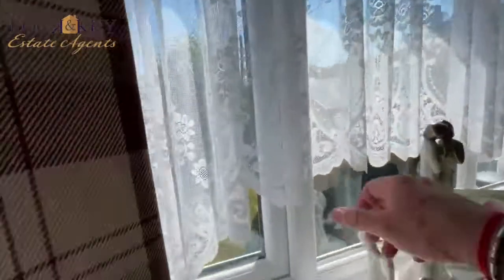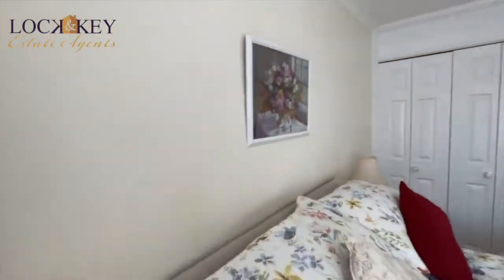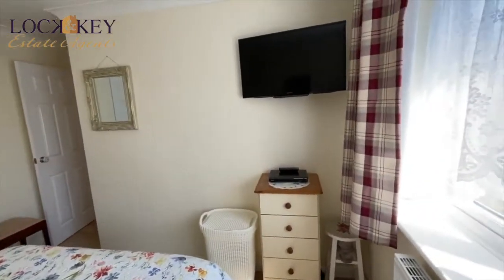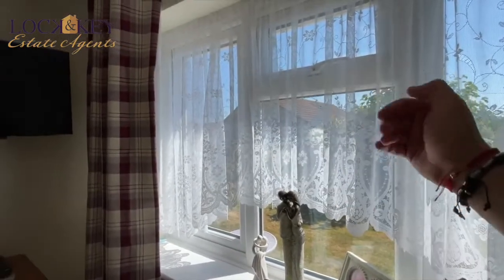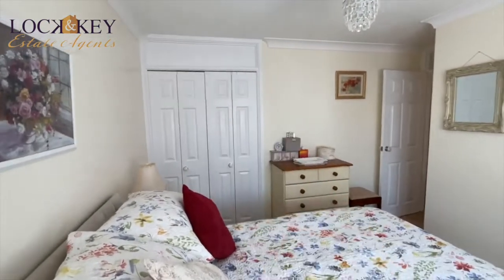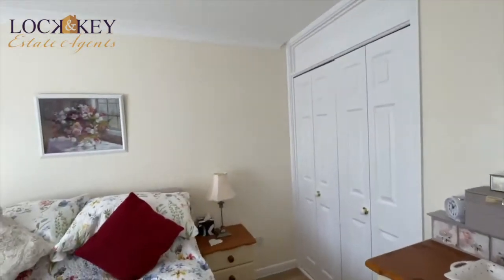Pop the camera through there. Little sneak preview of that garden that's out there. Decent sunny garden. And that's just another angle of this room. I love the fact these windows have a pane, and another pane there. You've got three paned windows and then this centerpiece, and it just floods the room with natural light. And then you've got your built-in wardrobes on the other side of the room as well. It's a really decent bedroom, this.